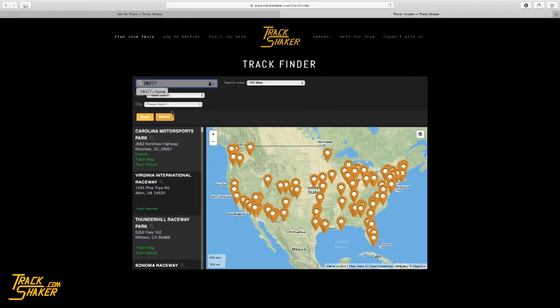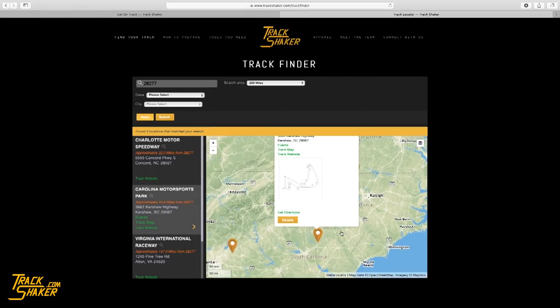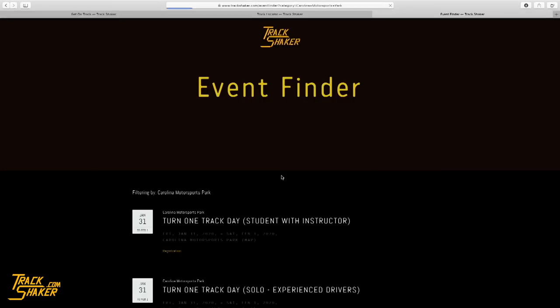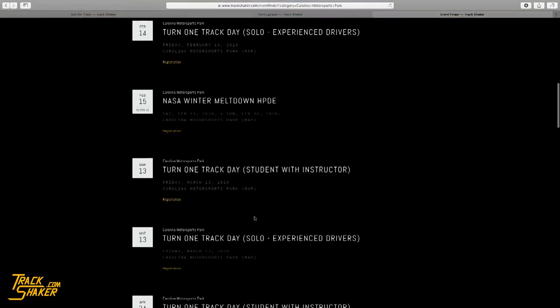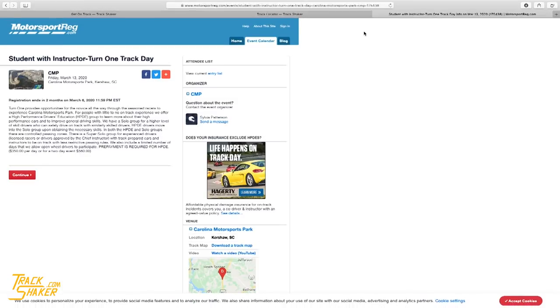Simply enter your zip code and you'll be directed to the closest tracks near you. And you'll see a list of various events occurring at those tracks. Click on an event to find out more information such as cost and schedule.